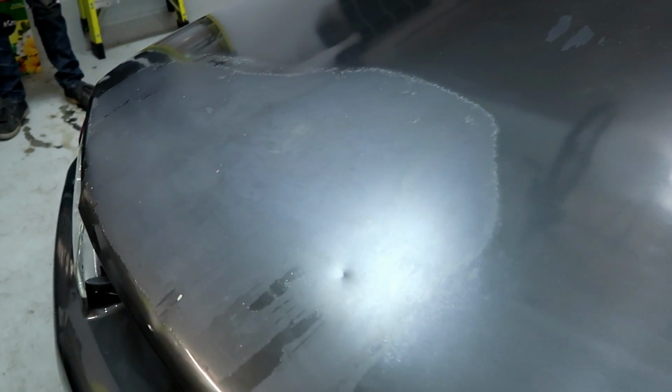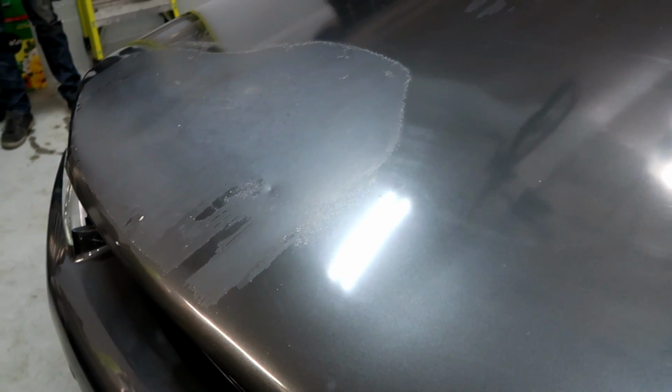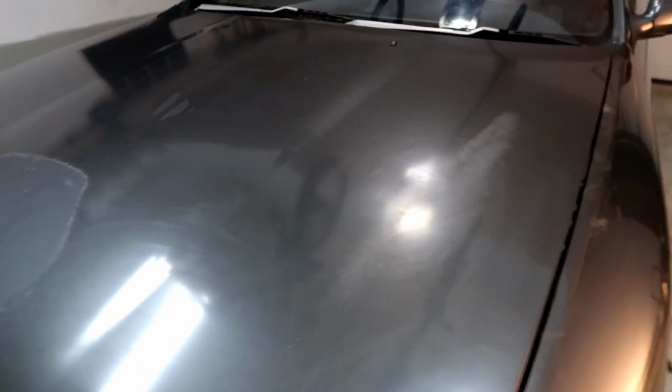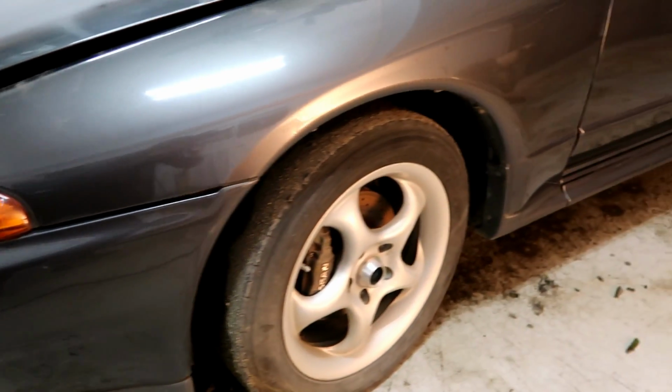We'll go around to this side, cleaned it up. We did know about the clear coat there. Needs a touch up. We'll probably end up carbon wrapping the hood or doing something with that. The hood's pretty rough shape. Something's got to be done there. This side's pretty good. Fender doesn't look too bad.